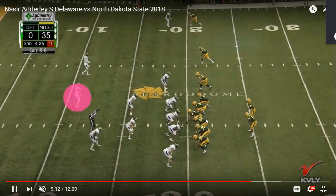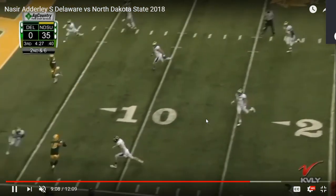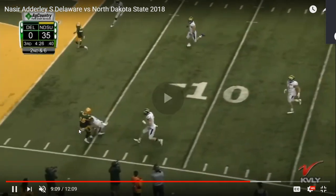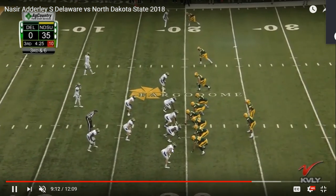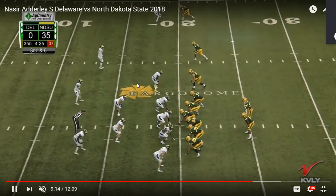Oh, yeah. What I like about this too is it's a really nice clean hit. Boom. He kind of leans a little bit with the head, but he definitely makes shoulder contact. Dude reminds me of a mixture of Earl Thomas, like what you said, and he has flashes of Cam Chancellor as well.